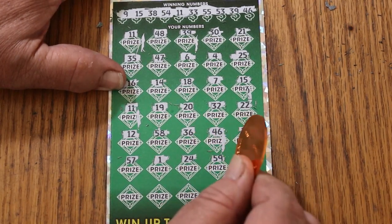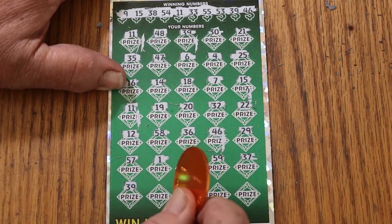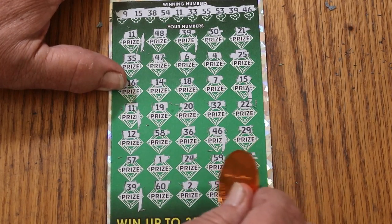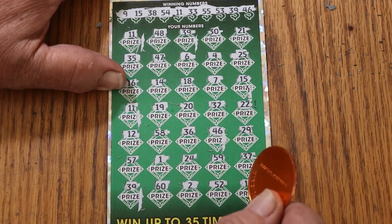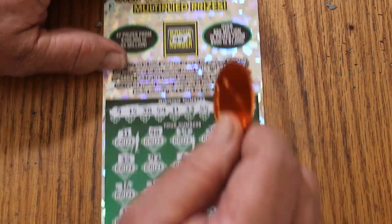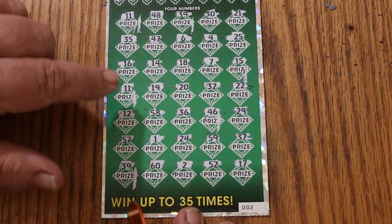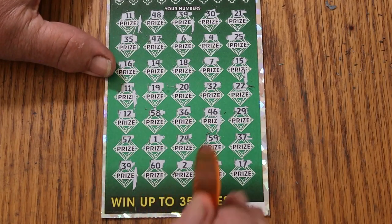24. 59. 37. 39. There's another match. The big 60. 2. 52. And 17 in the corner. Okay, we got multiple matches. Let's see if the bonus appears. That also usually happens. 44 club. Yes, I think we have a 44. I think I remember seeing that. And do we? No, I guess not. No 44. All right, well, let's see what happens here.